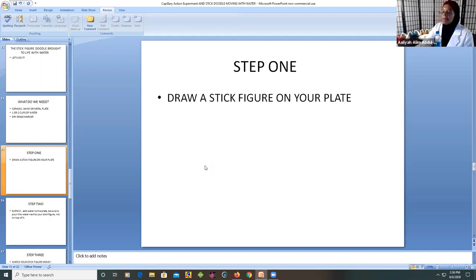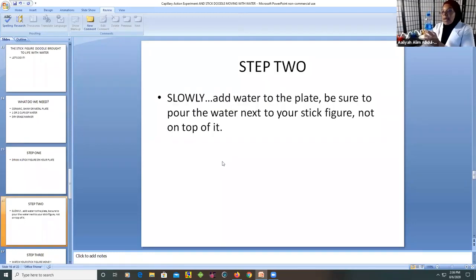Now here is some advice for when you start to pour your water, because you're gonna slowly add your water to the plate. I'm gonna pour water on my plate. You're gonna pour the water next to your stick figure, all right? Next to it. And you're gonna pour it slowly. As you can see on the screen, slowly add water to the plate. Be sure to pour the water next to your stick figure, not on top of it.